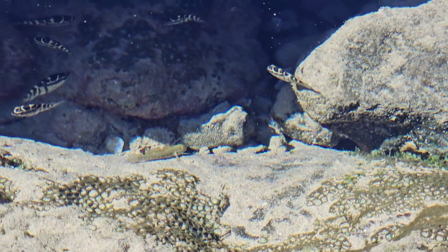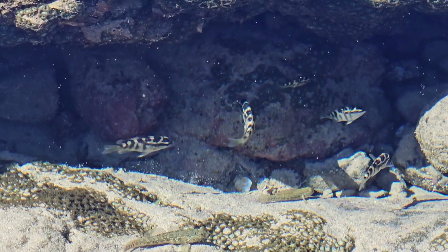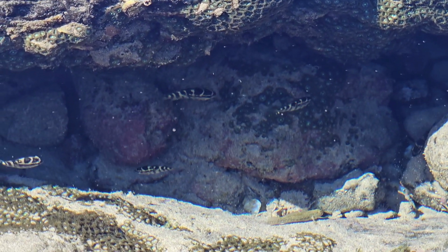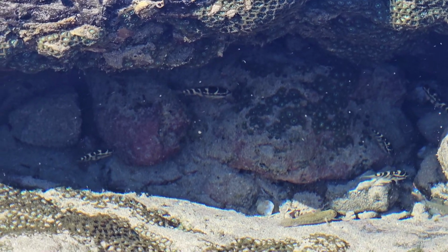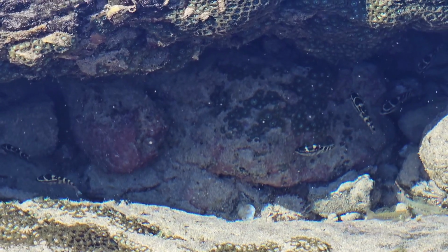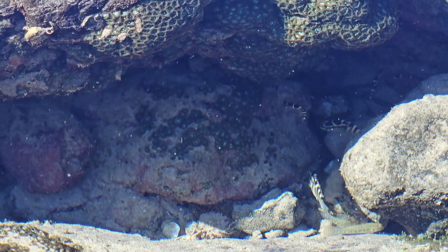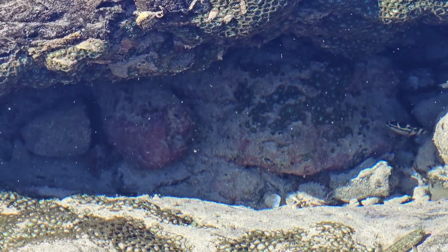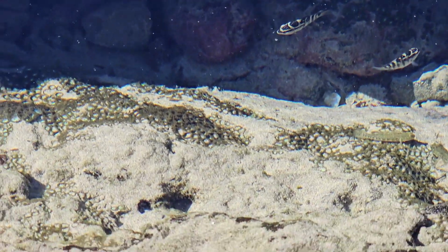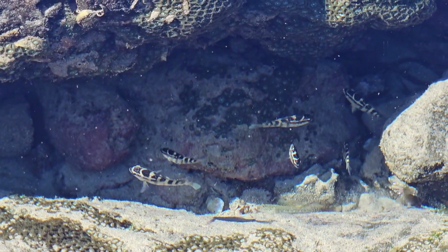All similar habits. They seem to be on the substrate resting. Well, some might be a little more free swimming. But to me, they look like gobies. But like I say, I really don't know the species. So yeah, just a small little tiny pool, all this life. Coral, nudibranchs, barnacles, fish, snails. I see snail shells, I see crabs.